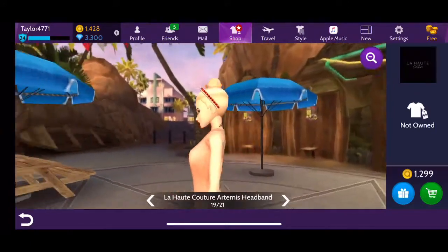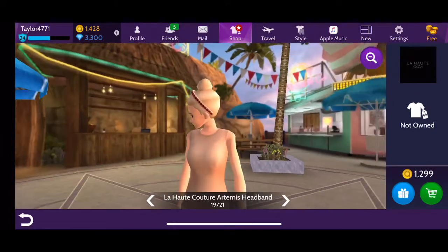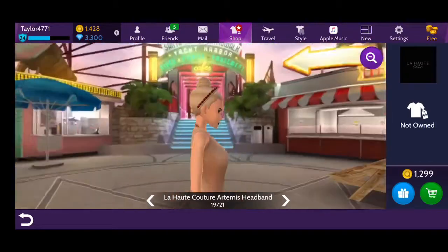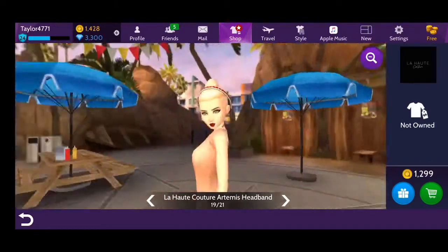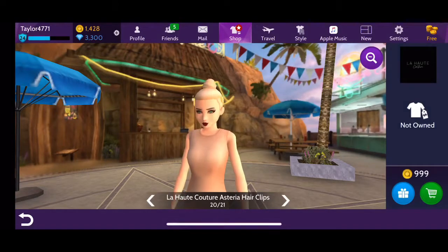Artemis headband. This one I like much more because it's red, and red's my favourite colour. So I don't know if I would get it though, because the thing is, it's nice, but is it like 1,300 Avacoins nice? It's not a crown or anything, it's literally just an Alice band. So I'm not sure about that.